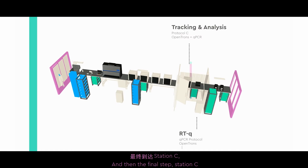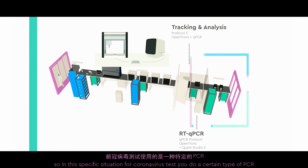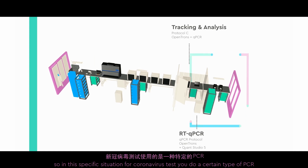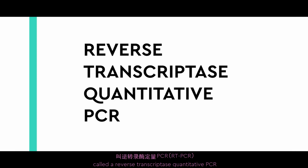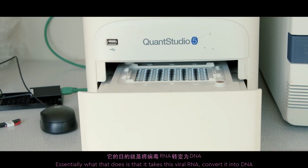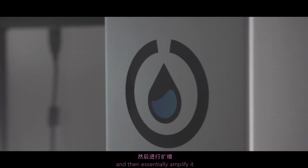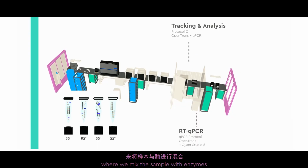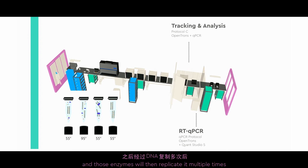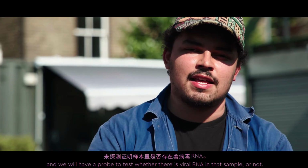And then the final step, Station C, involves actually preparing the sample for PCR. So in this specific situation, for a coronavirus test, you do a certain type of PCR called reverse transcriptase quantitative PCR. Essentially what that does is take this viral RNA, convert it into DNA, and then essentially amplify it. We prepare a reaction, again using an OpenCell robot, where we mix the sample with enzymes, and those enzymes will then replicate it multiple times, and we'll have a probe to test whether there's viral RNA in that sample or not.